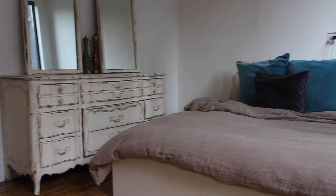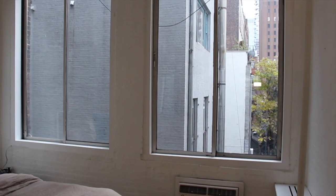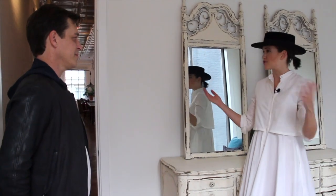So this is the bedroom. It's a nice bedroom. It's got just a great feel to it. I mean, you guys, this is at 1.75. You can find this stuff in Soho. I think so many people think Soho and they're like, I have to be at $5 million or I can't be there. But you can find beautiful stuff.